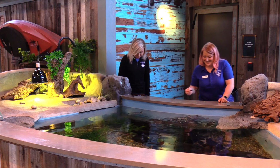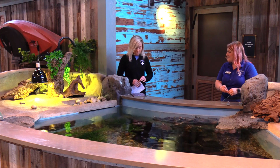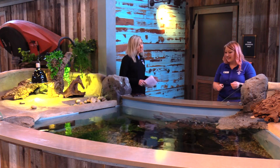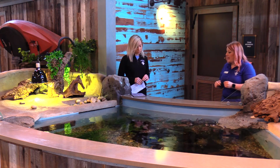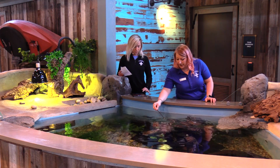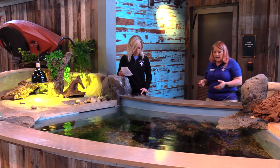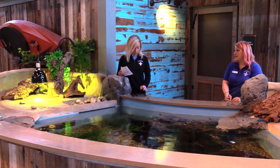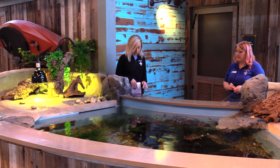Yes. Okay, another question from Reese and Shiloh. They want to know, are there any foods that turtles can't eat? So that's a great question. It definitely depends on the type of turtle. We have a few turtles that are mostly carnivorous, meaning they eat mostly meat, so a lot of their diet is going to come from protein. And then we have some turtles that are completely herbivorous, or herbivores, meaning they eat only plants. So really it depends on the species of turtle.